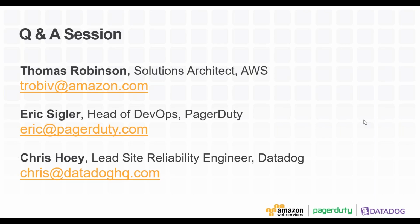Great. I've got a question that's probably relevant for AWS and the rest of us here as well. Question about how frequently logs are sent from AWS to PagerDuty and Datadog. I can start that one off, noting that Datadog and PagerDuty both integrate with AWS CloudWatch, which provides minute-by-minute metrics from the instance. And just from using Datadog myself, I've also used the agent in Datadog to push information to the Datadog API. That's as granular as you want it to be. Eric and Chris, do you have anything to add there?